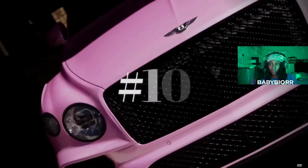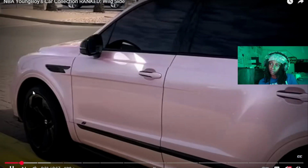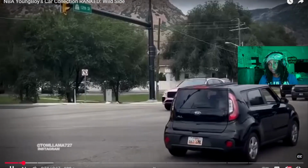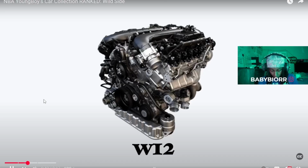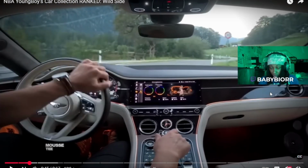Coming in freezing at number 10, we got something completely unexpected. A pink Bentley Bentayga. Yeah, you heard me. He's been spotted sliding around Utah in this like it's a Barbie dream car on winter tires. Now look, Bentleys ain't no joke. This thing got a W12 engine, big body, and it floats around like a cloud.